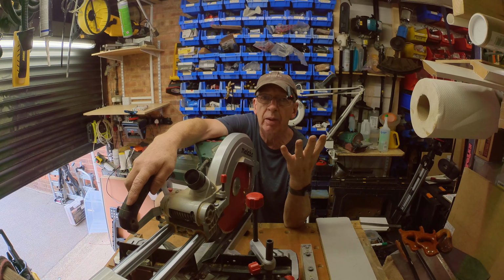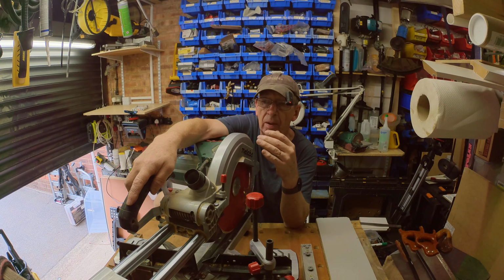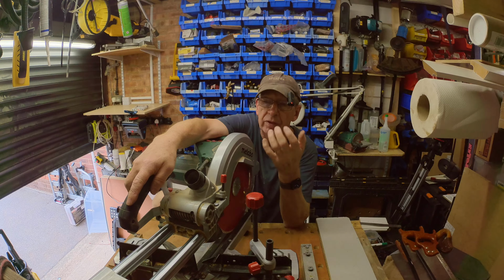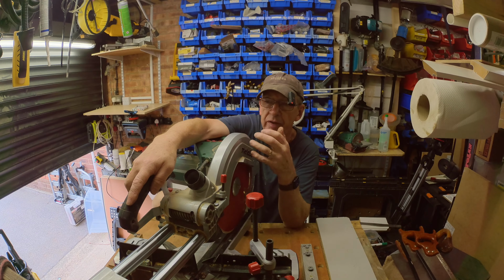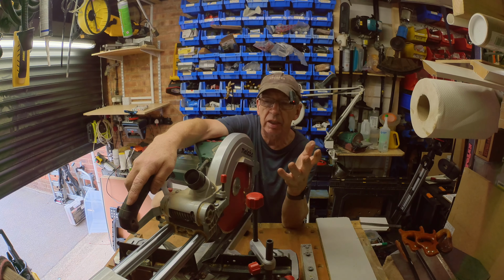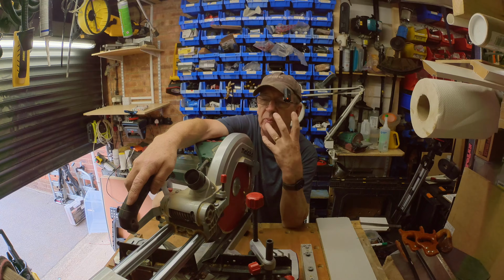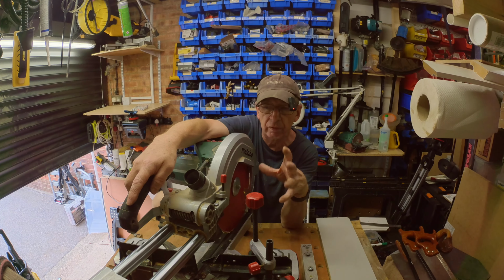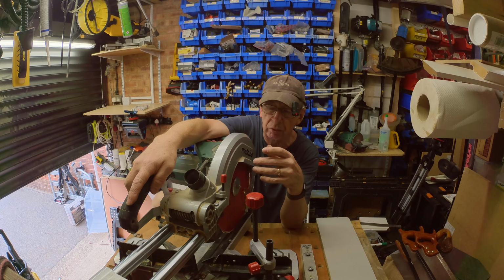Certainly, if you want to go up in price, there are better ones. In fairness, some of the more expensive ones are not that much better. They won't do anything improved until you get right up to the top end of the range, and then you get potentially better accuracy, but you get better all over build and potential longevity.